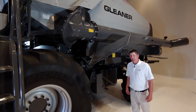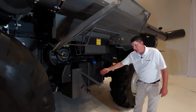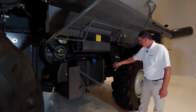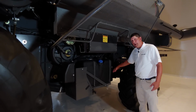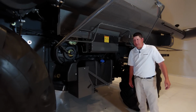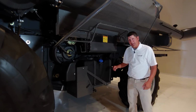A couple other areas to look at are our tailings auger and our clean grain auger. We have little clean outs here as well. So open up our doors on the other side, open up these covers, put the combine on a lean, whether it's on an incline or on blocks or what have you. Then you can run air or water through these and it'll clean out the grain in the troughs.